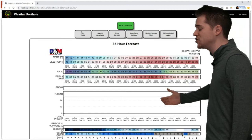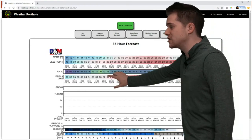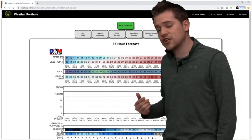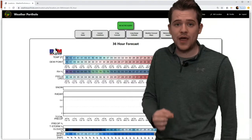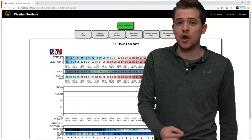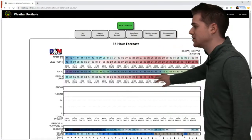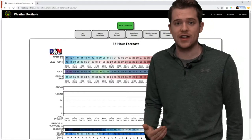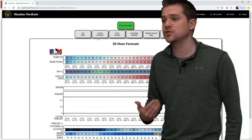You'd click on your location. You'd start out here with a 36-hour forecast. This is pretty much the best data that is possibly available. And the cool thing about this 36-hour forecast with all of these parameters is that it is down to your specific location, to within a mile. No other vendor, no other forecast app has this kind of accuracy down to your specific location.